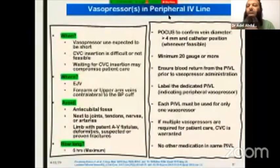If your patient has to be resuscitated quickly, you can use a vasopressor, and this is the recommendation. This is COVID-19, don't waste your time on a central line. This is from the literature. I adopted this from the current literature.